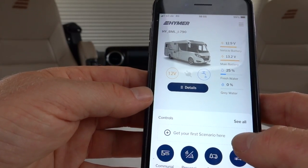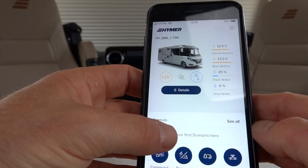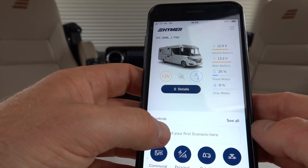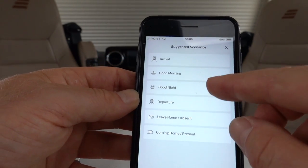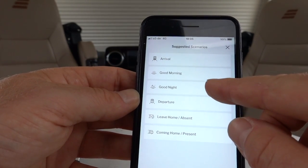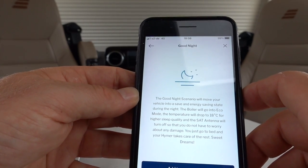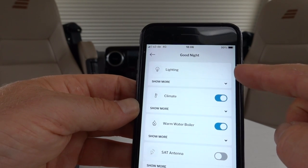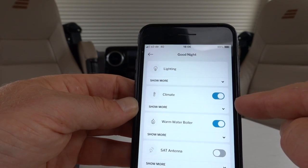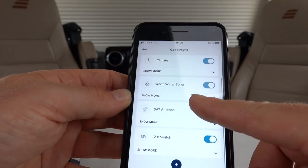Now you have some scenarios here. You can add some scenarios. It says, get your first scenario here. You can see it's a little bit unresponsive at times. So for example, good night. You can see what those scenarios are. It will set the lighting to a certain pattern, set the climate control, the antenna, everything else.